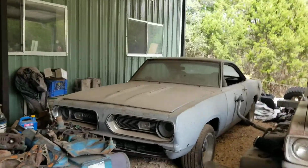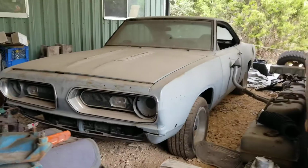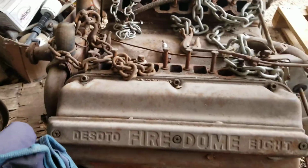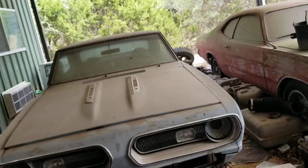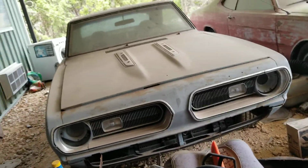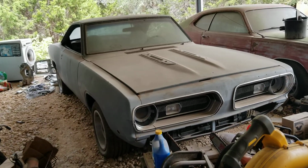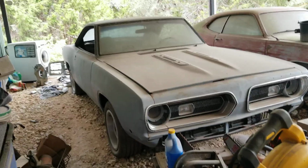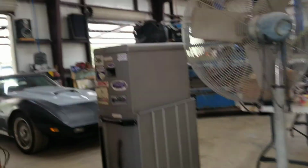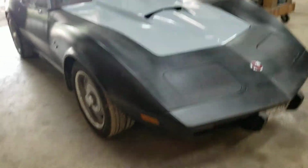Here's Noah's Barracuda. I think it's a 67, I believe. 68, I think, actually. It's got the side markers. Yeah, check that out. That's pretty cool. It's got a pretty hot little motor in there. Small block. It's an automatic. Pretty sweet. Yeah, I guess that's about it. That sounds mean, man. That stroker in it.